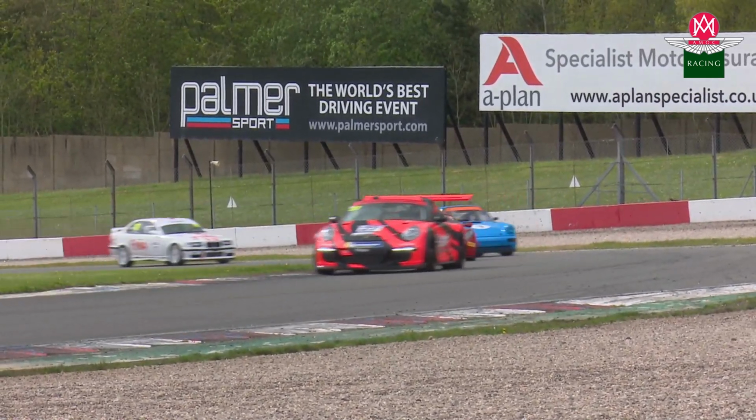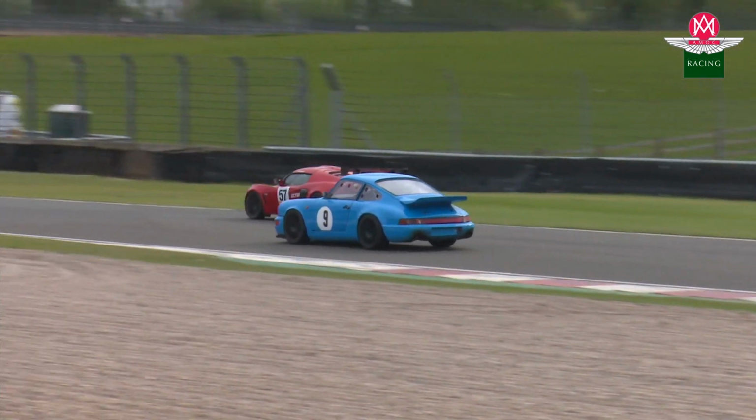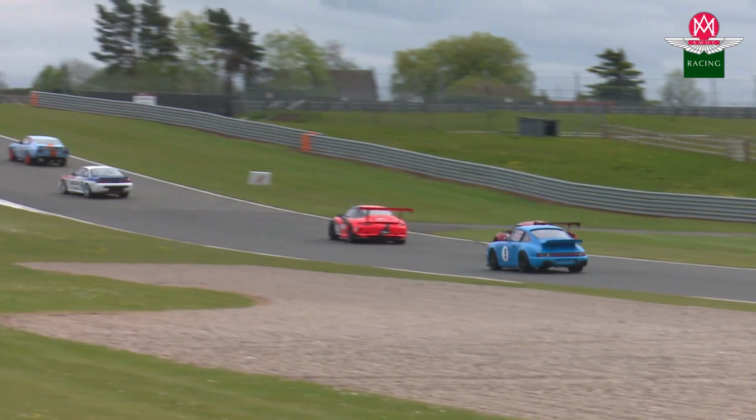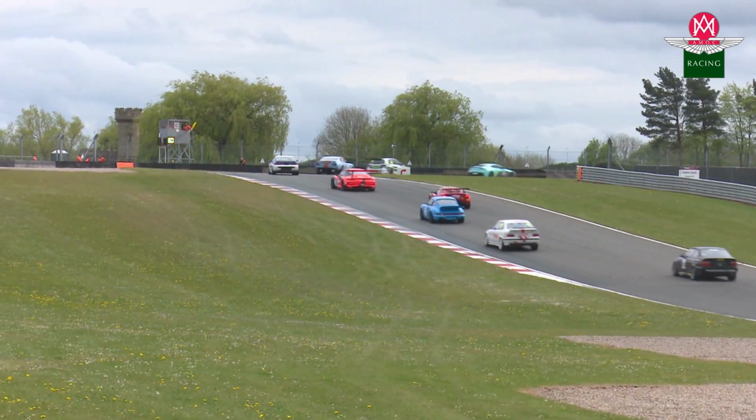Ferrari, Aston Martin, VW Golf, the top three on the grid. Not many grids in the world where you get that sort of variety at the front of the field. We do still have that one Lotus there, which is the Exige of Peter Jackson. So it'll be interesting to see how he gets on in this one. And a couple of Porsches towards the back.